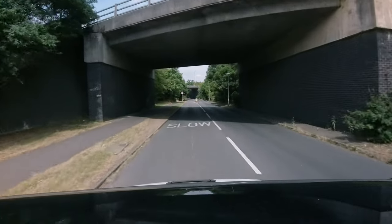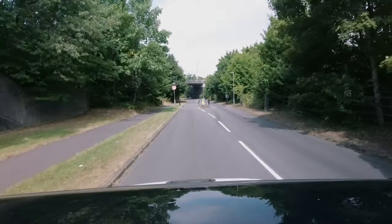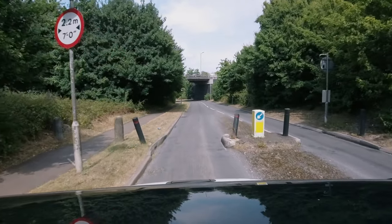What can you see coming up ahead? A bridge and a width restriction. All right. Number one rule of driving, less space, less speed. That's actually a really good saying, less space, less speed.